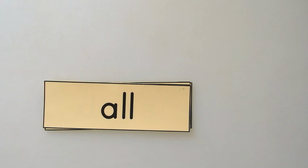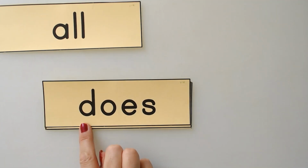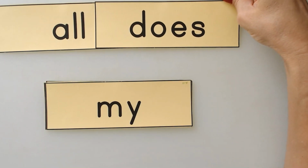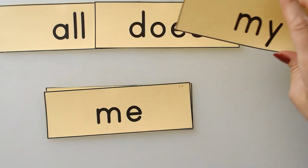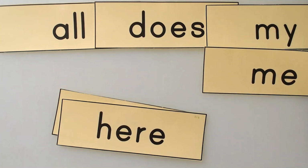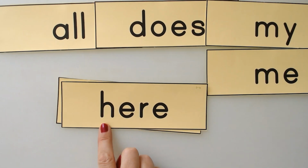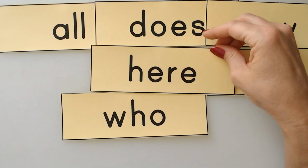Let's see if we can read these smaller, but not too small. There's even smaller than this. Remember that one? All. Does. Remember the S can spell the Z sound. My. You got that right away. And this one says me. I'm going to put it next to the my card. That one says, okay, first beginning sound if you don't know a word. Here. Come over here if you want some candy.